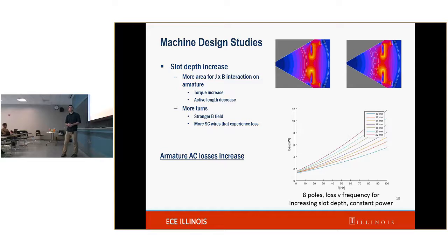So what do we get when we change the slot depth? We had a picture up there showing a small slot depth and a large slot depth. So how much of the bar area do we have to work with? What's good about having a large slot depth is you have more of that J cross B torque generation. But what's bad is that now you have more area for that B field to penetrate your superconducting wire. And it turns out that the benefit that you get from the first part, increasing the area so you have more torque, is outweighed by the losses that you get by increasing that cross-sectional area for B field.